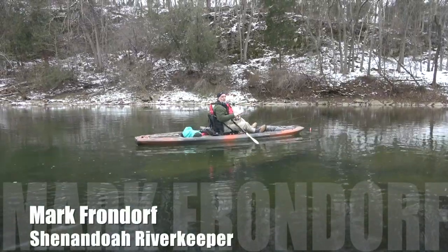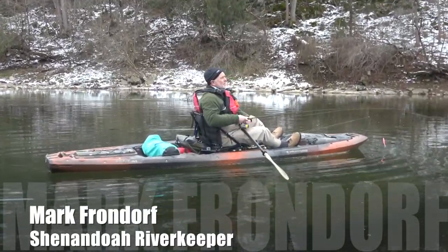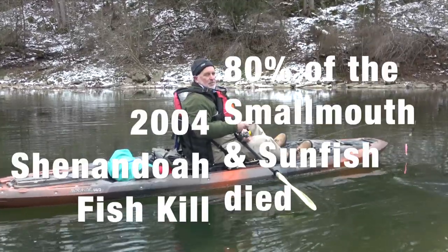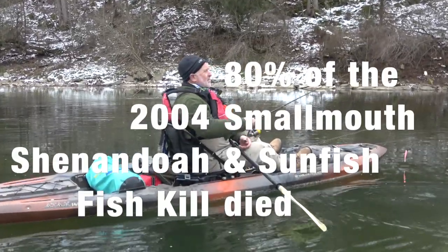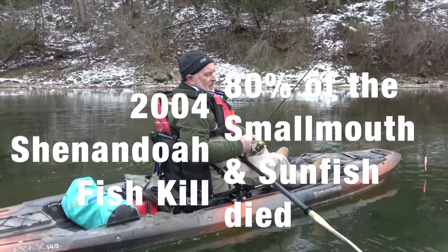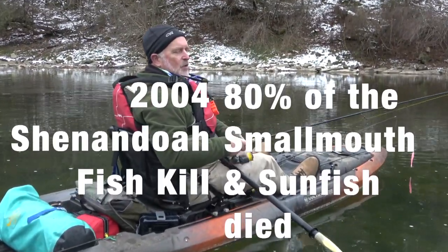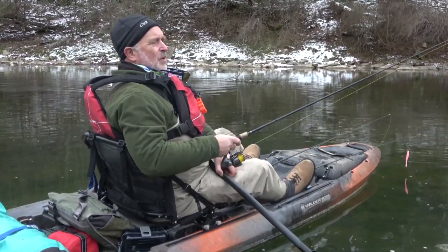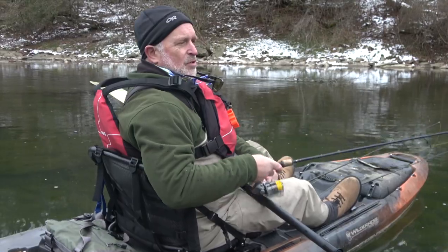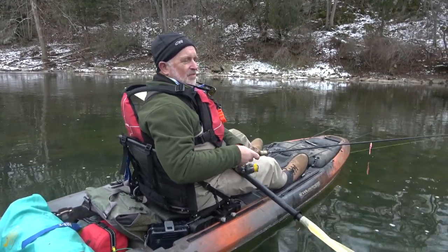I'm Mark Frondorf, Shenandoah Riverkeeper, and my job is to protect this river. In 2004, we had a fish kill out here that killed 80% of the smallmouth bass and sunfish in this river. Since that time, the river has rebounded somewhat, but we are out here protecting the river, holding polluters accountable, and doing everything possible to make it the best resource it can be, and to also encourage people to get out here and enjoy the river and enjoy the beauty with their friends and family.